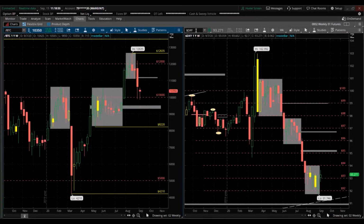The US dollar index is comprised of several currencies. The top three heavily weighted currencies in the US dollar index: one, the euro, which makes up more than 50% of the index; two, the Japanese yen; three, the British pound. These symbols I have here are in the futures exchange, the US futures market.